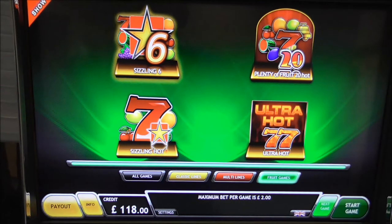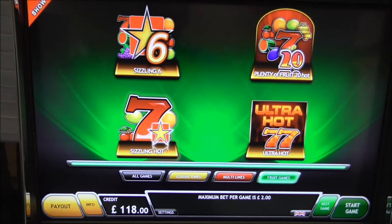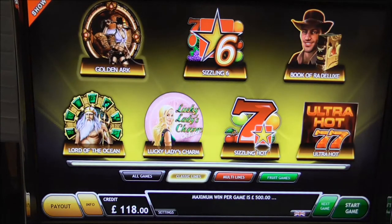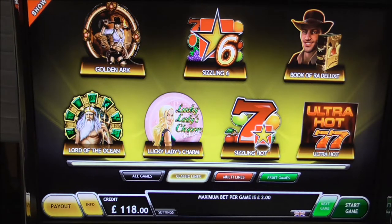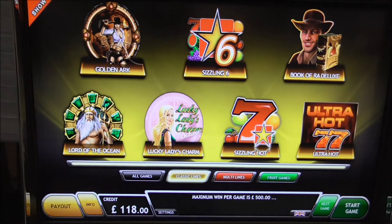Magic Games Premium HD compendium blends proven games with brand new titles for the UK street market. The proven titles include the phenomenally successful Lucky Lady's Charm. There are 4 new titles on the compendium. These are Plenty of Fruit 20 Hot, Sizzling 6, Lord of the Ocean and the internationally acclaimed Book of Ra, which has a massive following of players both online and in bricks and mortar operations, giving it instant player recognition. Let's look at some of these games in action.